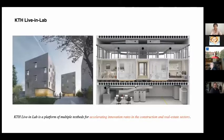Okay, so KTH Living Lab. Most of you, of course, know what KTH Living Lab is. It's multiple test beds for accelerating clean tech and innovation within the building industry, construction and real estate. And even most of you visited KTH Living Lab. But for those who know, I am a professor in product and service design, and have been working with this for a long time. I have a background as a designer, and this project, which I'm going to open now.